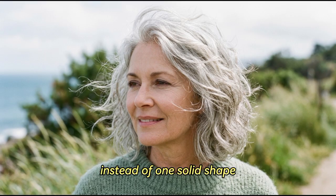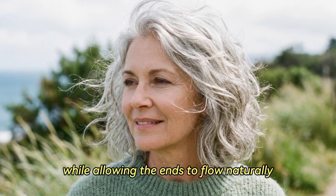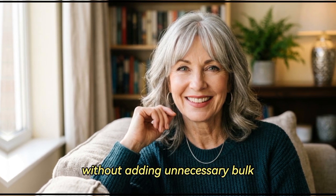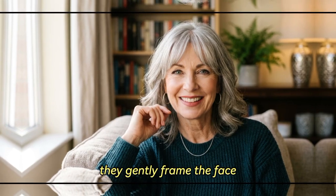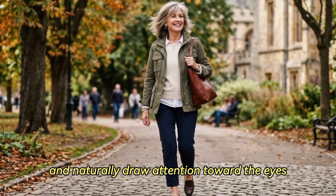Instead of one solid shape, it uses carefully placed layers to create lift around the crown while allowing the ends to flow naturally. If you've noticed your hair becoming finer or flatter over the years, this cut can make it appear fuller without adding unnecessary bulk. Curtain bangs are especially beautiful with this style. They gently frame the face, soften the forehead, and naturally draw attention toward the eyes.